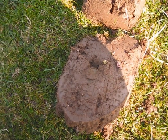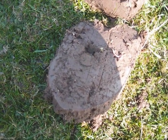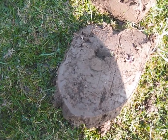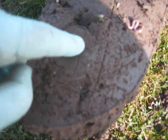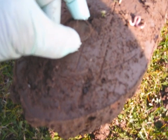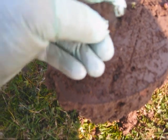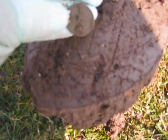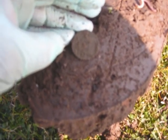Alright, good signal here. I totally missed it with a pinpointer, probably by about 2 inches. So I took this slice out and I don't even need the pinpointer to find it, because you can probably see it there, just right on the edge of the slice here. Nice. Another coin, another very thin one. Don't know if there's anything on it, but okay, we'll try and clean it up and see if there's anything there. Come back and let you know. Okay, another coin then.